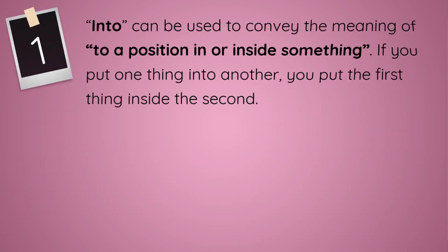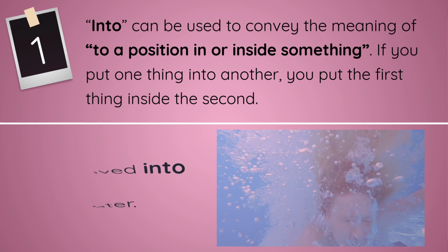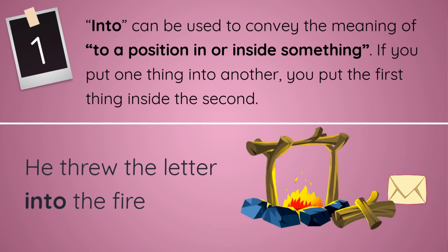Into can be used to convey the meaning of to a position in or inside something. If you put one thing into another, you put the first thing inside the second. For example, she dived into the water. Come into the house. He threw the letter into the fire.